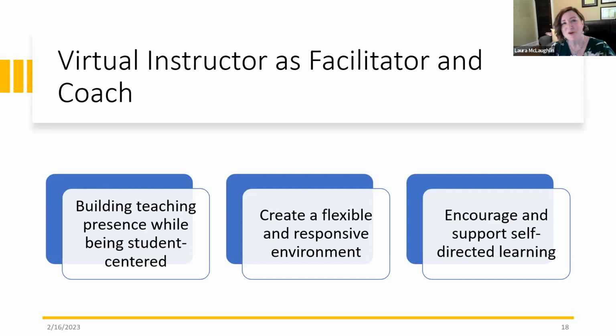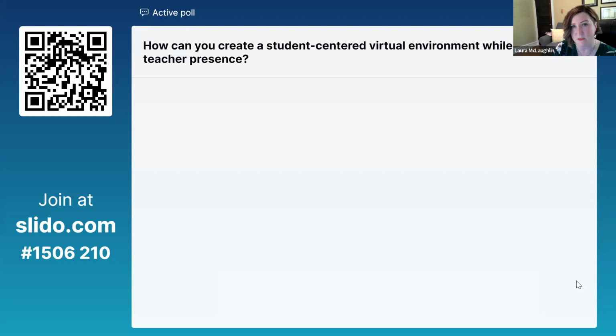No problem. So how do we build teacher presence while being student-centered? So think about that for a minute. We want to build our teacher presence, but we also want to make sure that we are being student-centered. That's really important. How do we create this flexible and responsive environment? And how do we encourage and support our self-directed learners, basically? That's what we want to do. So these are just some things to think through.